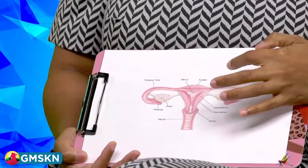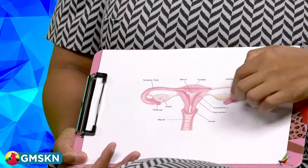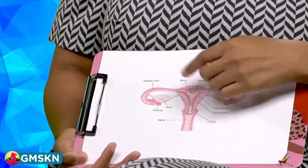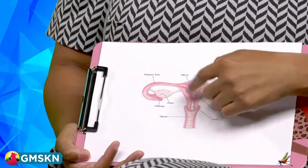Endometriosis is when that tissue is deposited elsewhere in the pelvis. So it's not only where it's supposed to be, which is inside the womb. It can be deposited on the tubes, on the ovary, on the serosa, or the outside lining of the womb, even on the back of the vagina, on the cervix. It's been found in the lungs even. So those would be very severe cases.